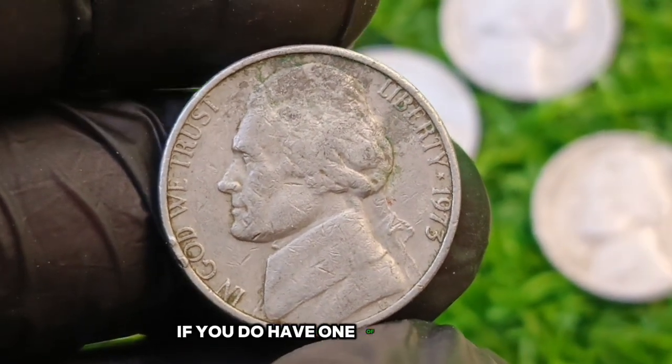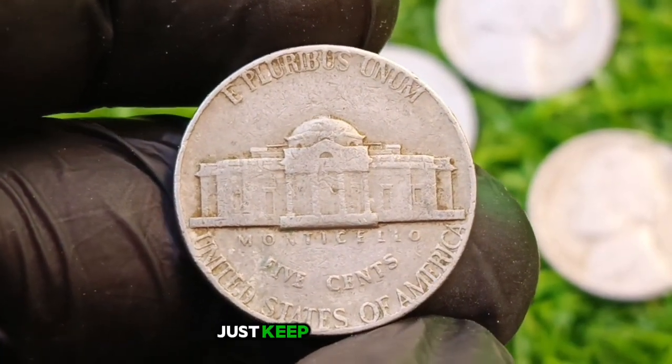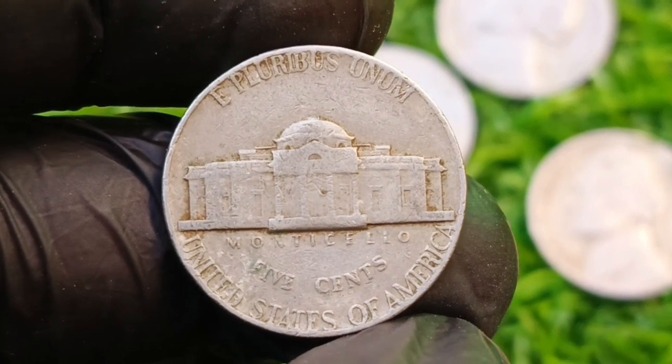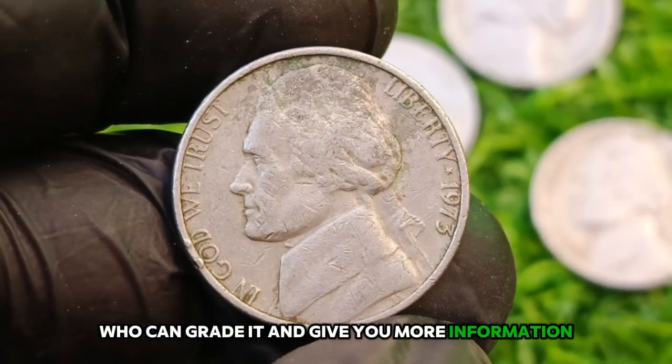If you do have one of these coins, don't clean it. Cleaning a coin can actually hurt its value. Just keep it safe and dry, maybe in a small coin holder or case. If you want to sell it or find out exactly how much it's worth, take it to a professional who can grade it and give you more information.